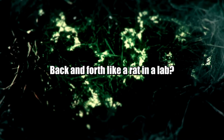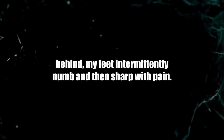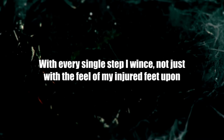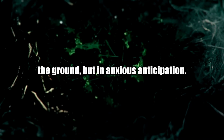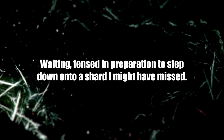Back and forth like a rat in a lab. Is this all punishment? For something? But for what? I do not know. So back and forth I go, slipping occasionally in the trails of blood that I am leaving behind, my feet intermittently numb and then sharp with pain. With every single step I wince, not just with the feel of my injured feet upon the ground, but in anxious anticipation, waiting, tensed in preparation to step down onto a shard I might have missed.